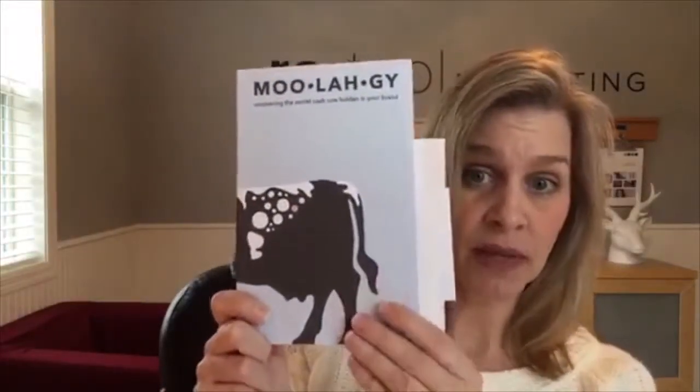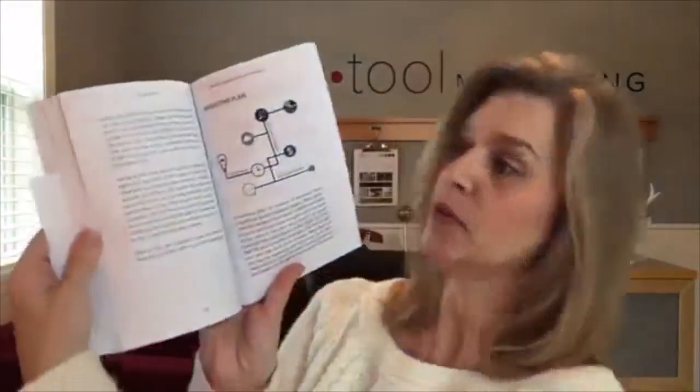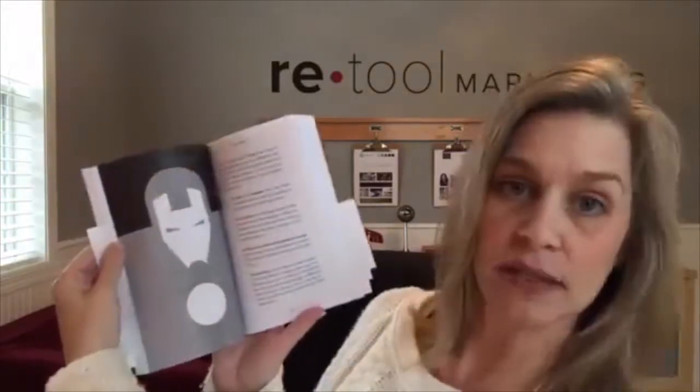Here is the book. It is called MOO LAH GY, and I have it tabbed because I'm going to go through this with you, but it's quite an easy read. The first thing I wanted to share with you is that it's really an easy read. Throughout the book, I have put in almost 150 images to help explain conceptually what I'm talking about within the book. A lot of people have given me very positive feedback about that, specifically because some of it can get a little bit heady.